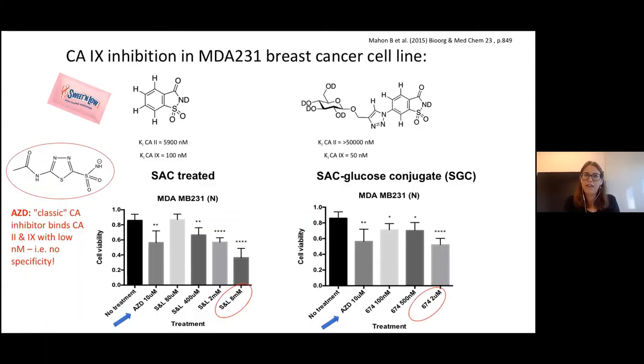So this is a funny little story. On the left is acetazolamide. It's one of these classic glaucoma inhibitors that were developed in the 50s. Clearly unsuitable to take systemically. It has a lot of side effects, and the amounts you need to reach chemotherapy levels would be extremely deleterious to the patient.